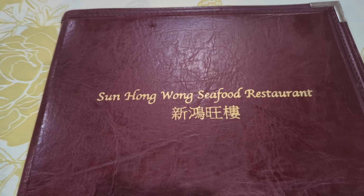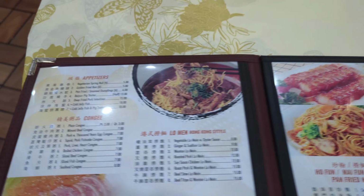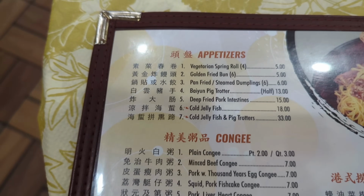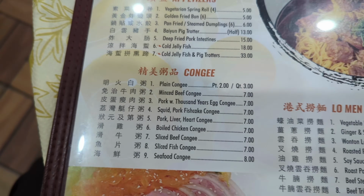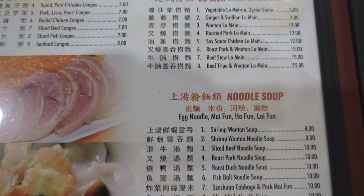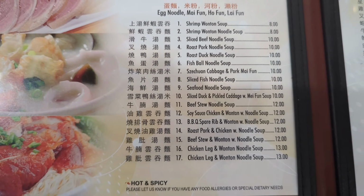Okay, here's the Hong Wong seafood restaurant menu. It's pretty nice. It's very neat and clean. First page you have the appetizers, and then you have a complement of congee. It's pretty cheap. It's about $7 a bowl. You have lo mein, Hong Kong style lo mein. Then you have the noodle soups, the wonton noodle soups.